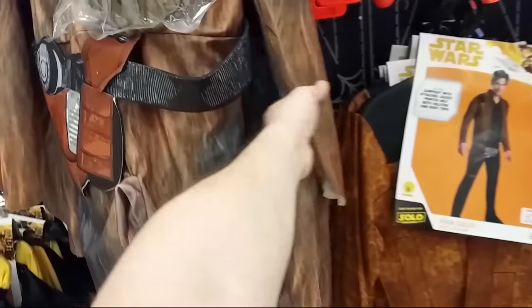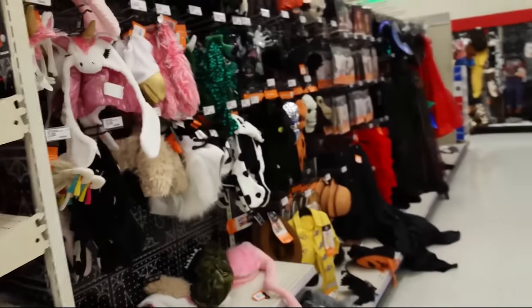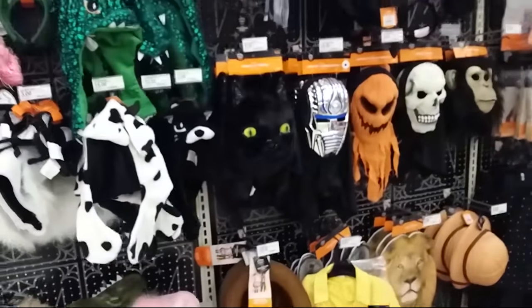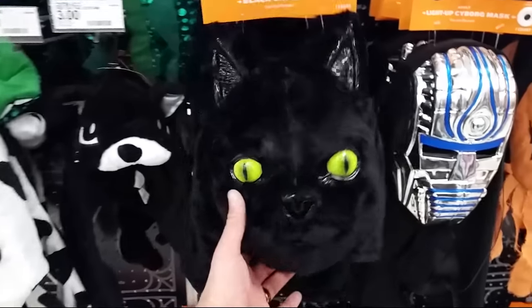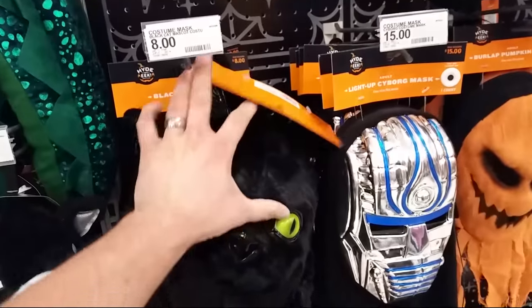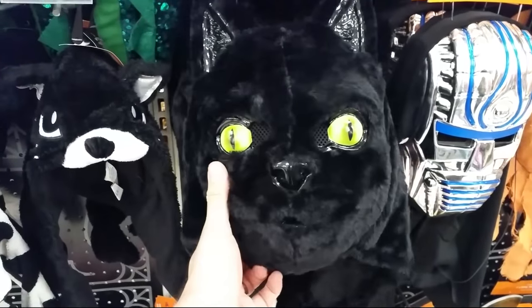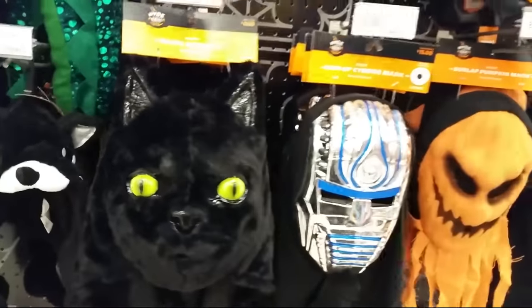But see, costumes now are just defaulting to these things. Just like that. But I don't know, guys. There's a whole Star Wars section. These are the masks that they have, kind of. This one, I mean, it's just plastic. The only thing I like is the eyes, because it reminds me of the Michael Jackson Thriller eyes.